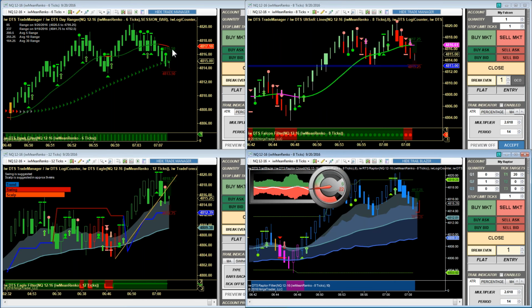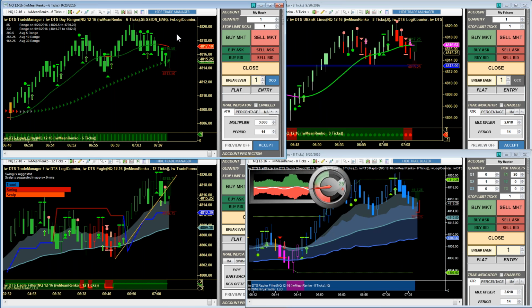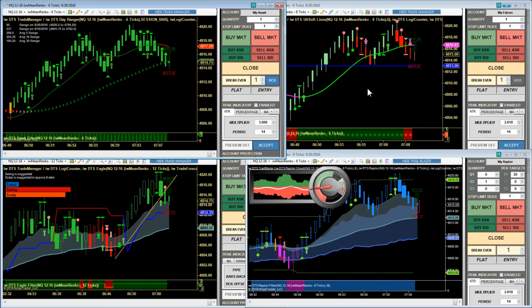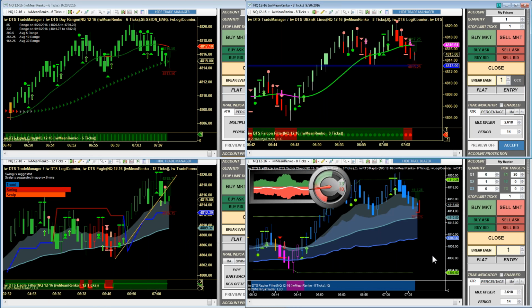Back into another macro pullback here on the hawk. That's interesting because we typically only see two macro pullbacks within a trend. Sometimes if the trend is really strong, we'll get three. Very rarely will we get four solid macro pullback signals. So this may be an indication that the market's starting to unwind to the short side.